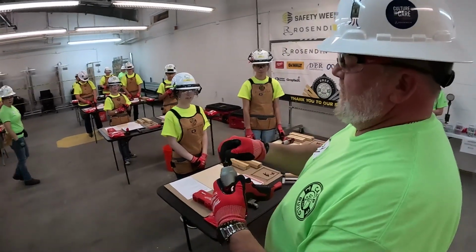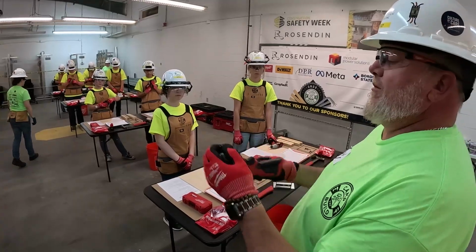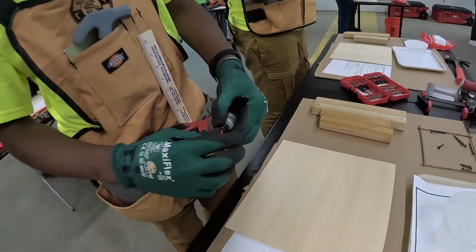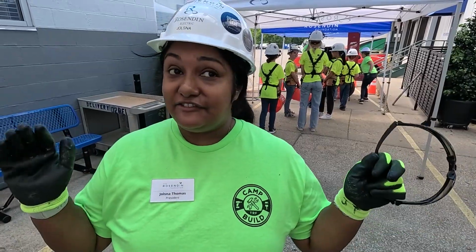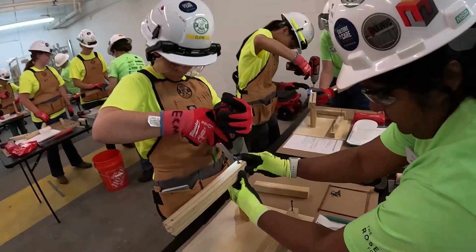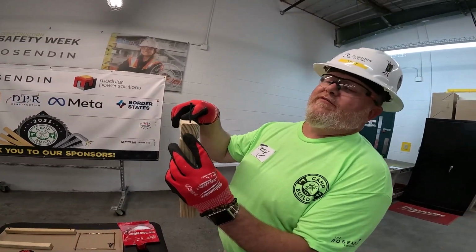Just take your bit, line it up, push, and you want to push up on this little black piece. Kind of push up on it. Can you see it? Just put the bit in there. And it's in. It's a week-long construction camp for middle school-age kids to get hands-on with tools and learning how to build. So not offset one way or the other. We want it flush.